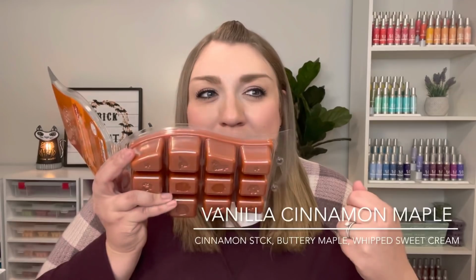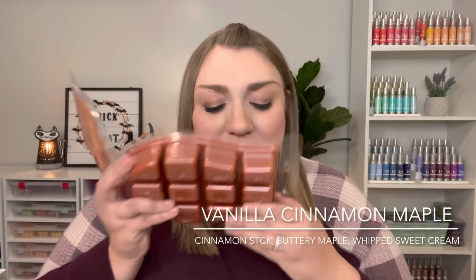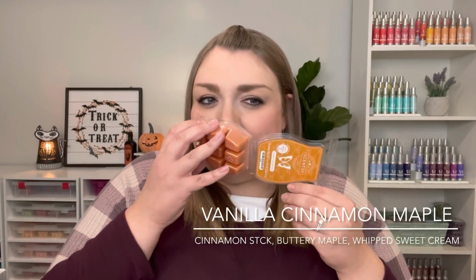But the more I smell this one, the more it's not bothering me as much as I thought it would. The more I kind of like it. In fact, smelling it right now, it kind of reminds me of pumpkin cinnamon swirl. That same level of kind of rich, sweet decadence. It's along the same lines.